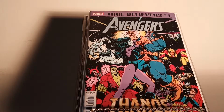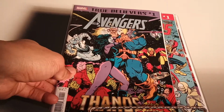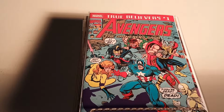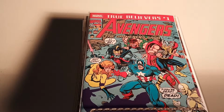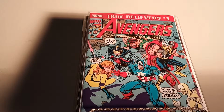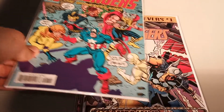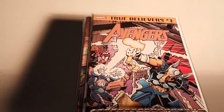This is another True Believers book. If I'm correct, Jim Starlin is the artist for these covers. Avengers, The Gatherer's Saga, which features a Black Knight, Captain America, I think that's Firestorm, Thor, Hercules, and again the Silver Surfer over here in the corner. I love these retro books and their covers. I'm so glad that Marvel is doing these particular comics for the True Believers line.